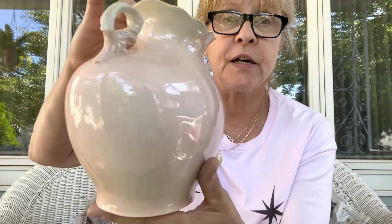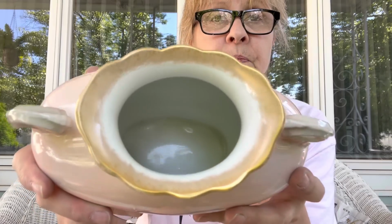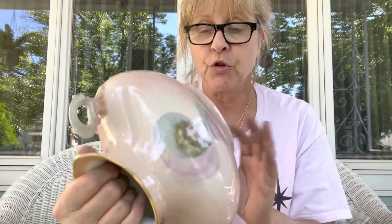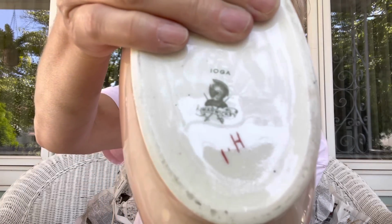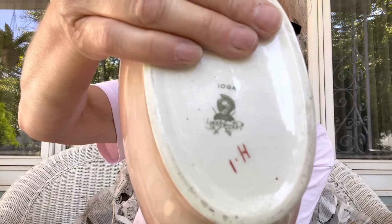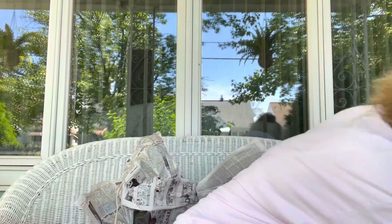Isn't that stunning? It's plain on the other side. I will show you the, do I have that upside down? No, you could see that Warwick. Is that not absolutely amazing? Oh, wow. We shall move on to this bag that I have.